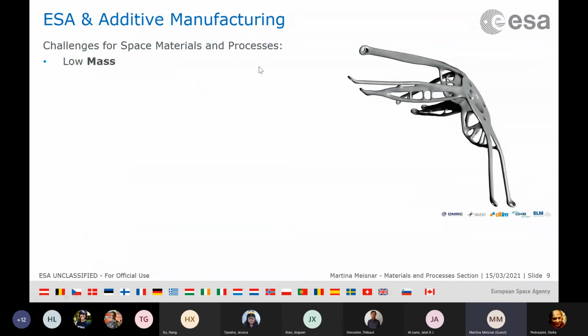So what are the challenges for materials and processes in space? We require low mass, first of all. So for the reasons I just stated. We also have a very small production series. So we build maybe one part for a satellite, or two maximum, because we will have one that's being tested, which is called the engineering model. And we will have one that is the flight model, which actually goes into the satellite. So very small production series.